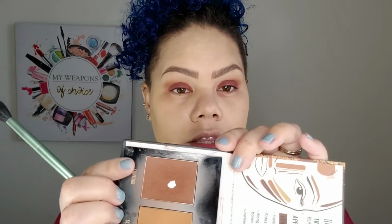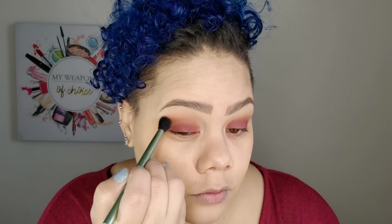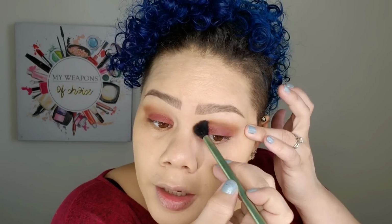So you can see this is what it looks like with just using my fingers, and I'm gonna go in with that brown again and sort of blend it out and fix her a little bit. So back in with that same brown, that contour shade there, just a little tiny bit. So I don't want it to be too dark. And just right above where that burgundy is, I'm just gonna go ahead and deepen it up. I'm gonna go ahead with the other side and do the same thing. Just blend that out.